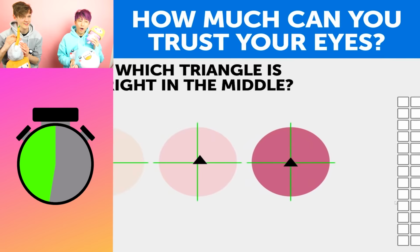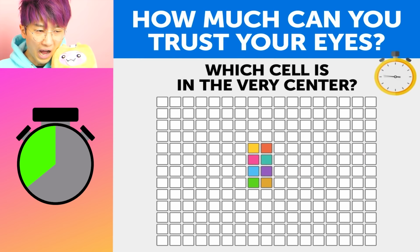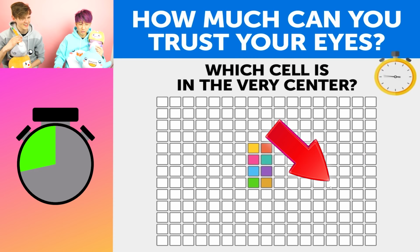Okay, which cell is in the very center? So which of these squares is in the very center of the square without counting? I don't know. I think I know. This one. What? I was gonna say the purple one. It's not this one? No, that one's way off to the right.